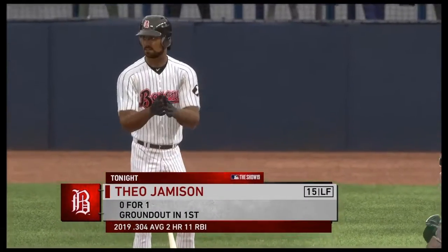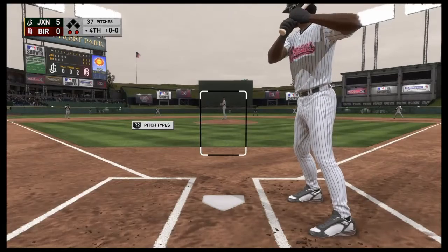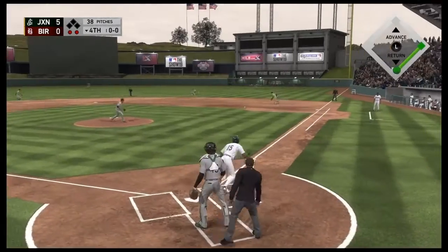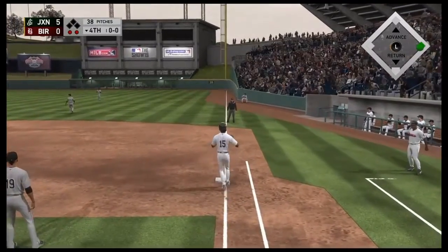At the plate, Theo Jamison. The left fielder, Theo Jamison. He's ready. Here's the first offering. Drilled to the right side. And that is through into right field for a single.